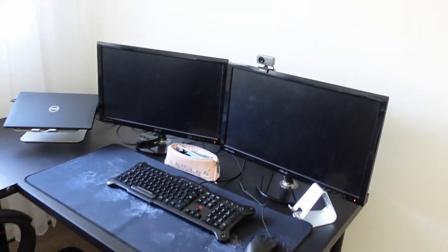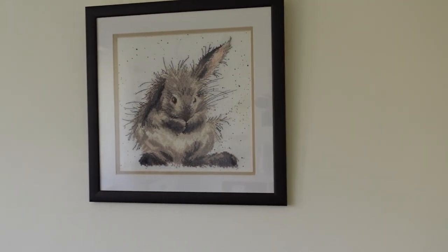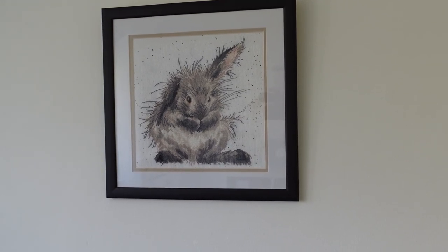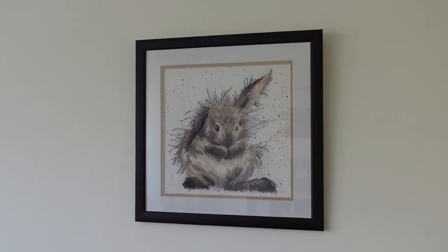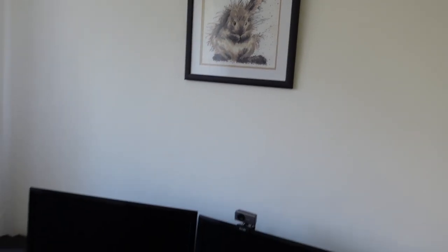And then just above, we have another Wrendale Designs, which is the bath time. And again, this was professionally framed, and I didn't put this up in any house, or in the last house, sorry, until we moved. And so I just think it really fits well, the black with the black decor.